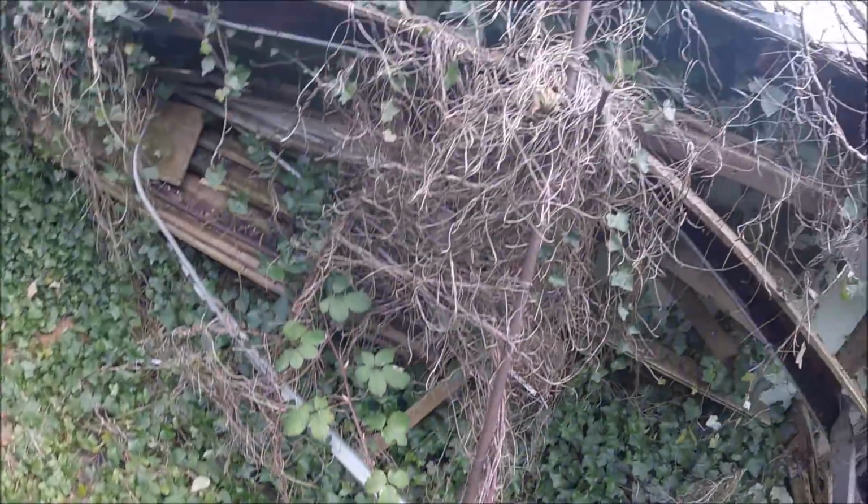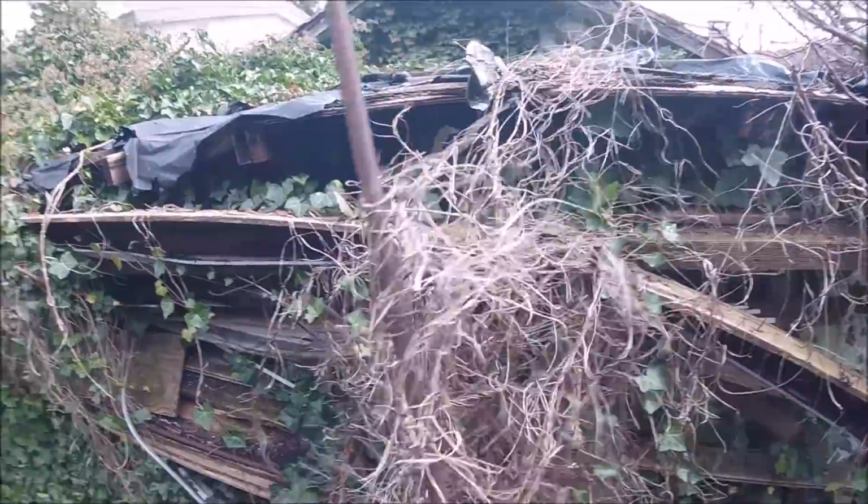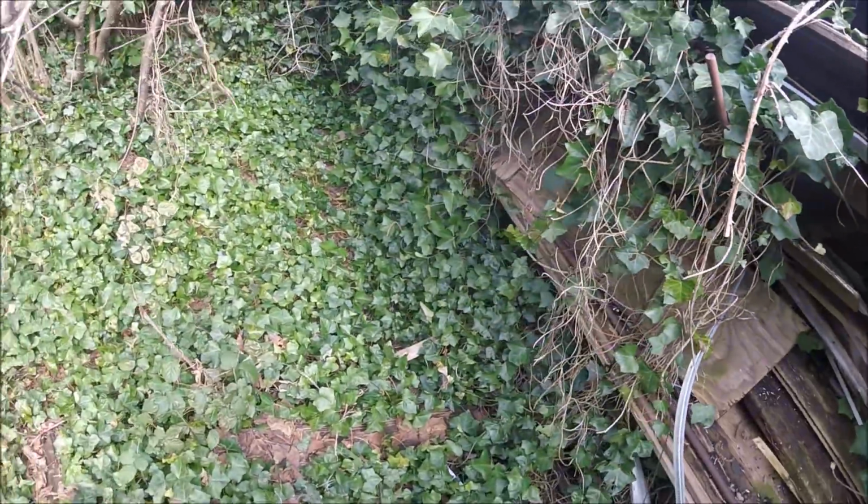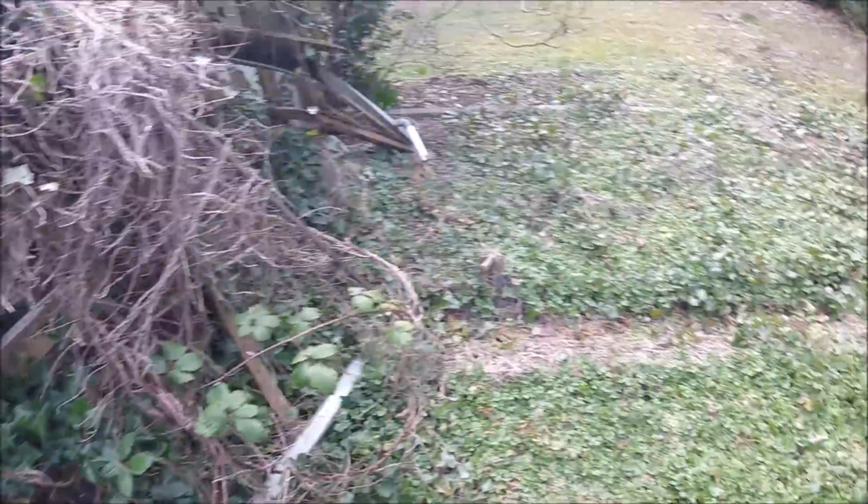Like this is metal rods and stuff, right? It's like all sorts of metal and stuff. Another rod here. That's pretty long, that one. Okay. Each a mess here.